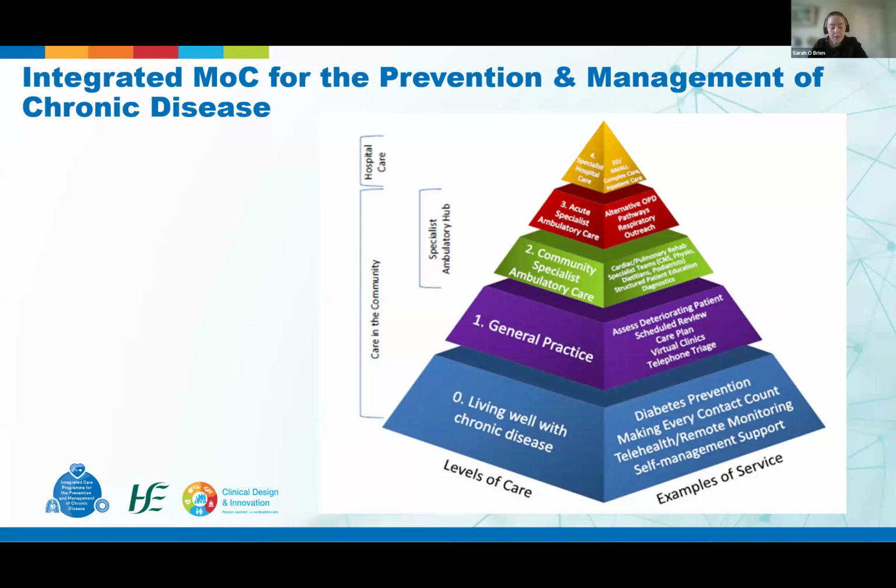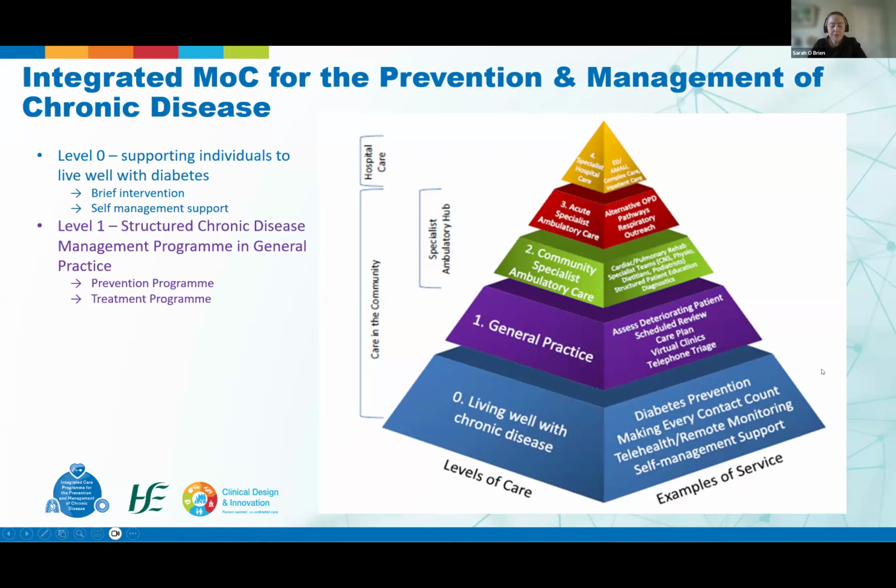So at the base of the model, there is a clear emphasis placed on the prevention of illness and complications and supporting individuals to live well with type 2 diabetes through, for example, brief interventions and self-management supports. At level 1, this is an important component of our model, the very successful structured chronic disease management program in general practice, which I know Dr. Lisa Devine is going to speak to in more detail. But suffice to say, at this point, this program is having significant positive impacts on supporting patients to improve their health and control of risk factors through demonstrable reductions in measures such as the HbA1c, obesity, and high blood pressure.